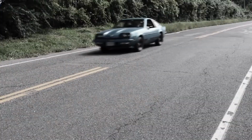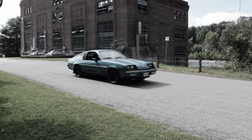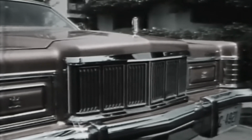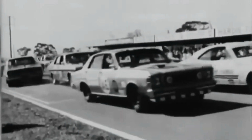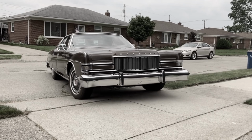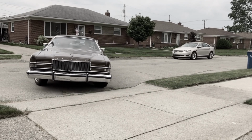So there you have it, Mercury's 6 greatest muscle car hits. From the elegant Montego GT to the beastly Cyclone CJ, each car brought something special to the table. They may not be household names, but that just makes them even cooler. Because real car fans know that greatness isn't always loud, it's often hidden in the details. And Mercury muscle cars were full of character, performance, and heart. We hope this video gave you a new appreciation for these forgotten legends.